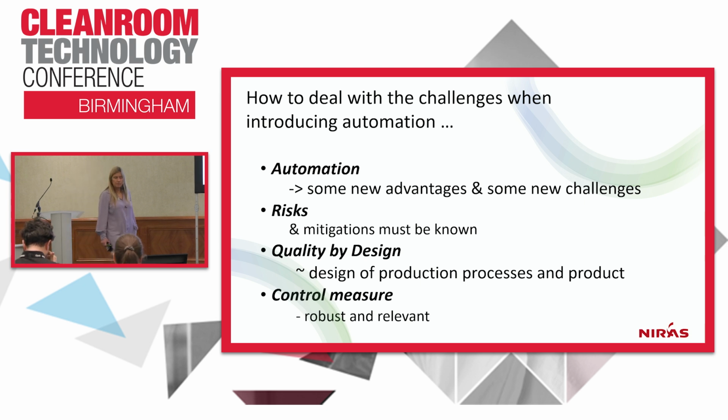We get some advantages and we get some new challenges. It might not be the same challenges we had with the old setup. Now we have to think new ways. So we have some risks. That means that we need to know them, and we need to know how we can mitigate them, if necessary, if we think we need to mitigate them.